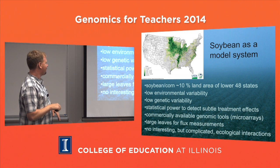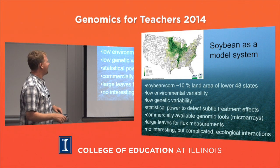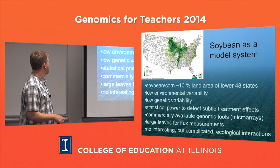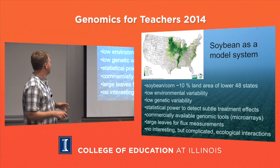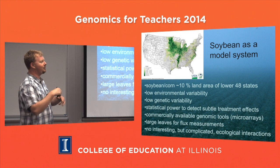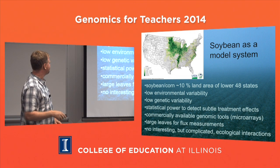The other thing is, at the time we were doing this, genomic tools were not as available as they are now. Microarrays were available for most of the major crop species, so we could do this sort of work. And soybeans are actually a pretty easy thing to measure. It's got nice big leaves, you can do stuff to it relatively easily. And compared to what our ecological colleagues were up to, every plant's the same, they're not competing with different species or doing anything complicated like that.